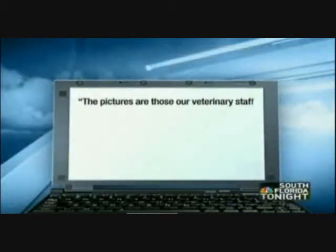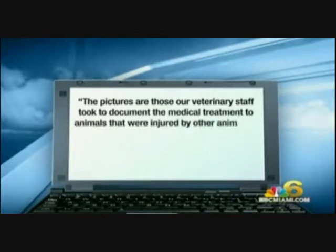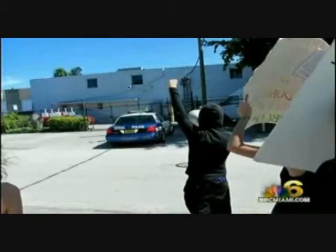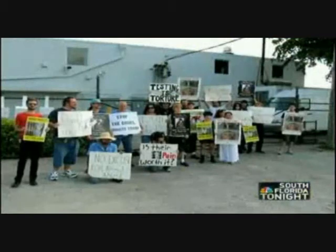Bradford declined an interview, but in an email exchange, he said the pictures are those our veterinary staff took to document the medical treatment to animals that were injured by other animals. He continued, they are completely healed, healthy, beautiful animals. You believe him? Those pictures tell a different story. Animal activists have picketed Primate Products previously, even Bradford's home and country club. Bradford accuses them of links to violent extremists.